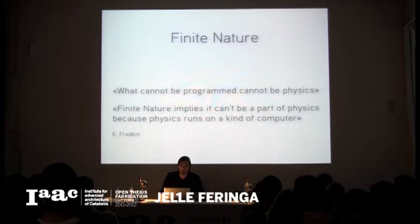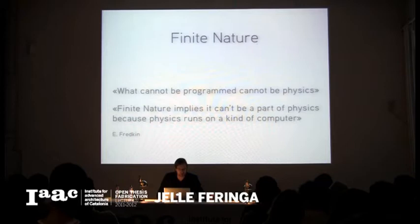So I'm wondering whether there's an architectural analogy of this statement. However literal the interpretation, what cannot be programmed cannot be built might be, that statement is increasingly winning in relevance, given that both the conception and manufacturing of architecture increasingly runs on a kind of computer. The forefront of architecture has become a computational universe. Therefore, it's worthwhile to examine if Fredkin's theory of computing and physics can be interpreted in an architecturally meaningful manner.